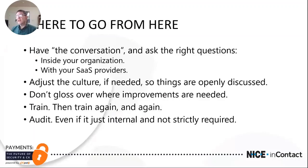So I want to start to wrap things up here. We talked earlier about the kind of awkward conversation. Hopefully, we've talked about some ways to make that a little bit less awkward. I think it starts with having the conversation and then asking the right questions. And this includes both internal to your organization, but also external with your suppliers, particularly with your SaaS providers.